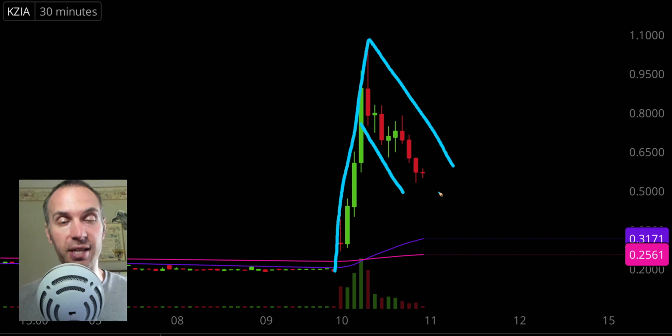The biggest difference there is that this one just happens to be a penny stock. So if you like bull pennants or bull, why can't I get those right? If you like bull flags and happen to just like penny stocks though, keep an eye here on KZIA moving forward.